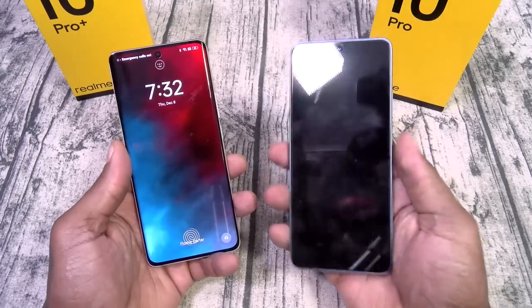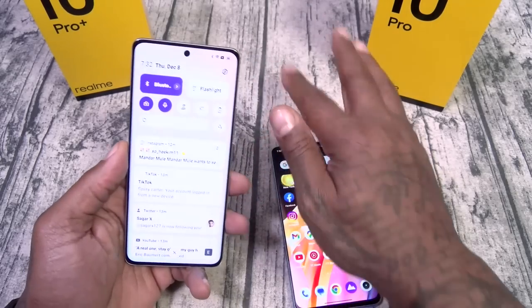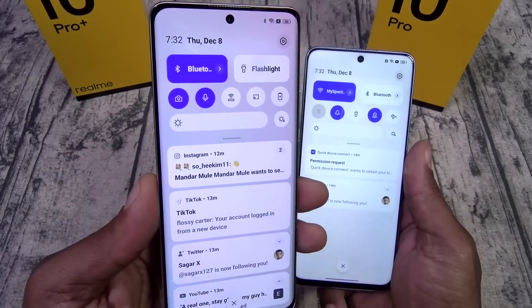Okay, so now let's turn them both on side by side. Now, it's hard to see right now. Let me swipe down and see. Okay, now look, you could kind of see the difference between AMOLED and LCD.